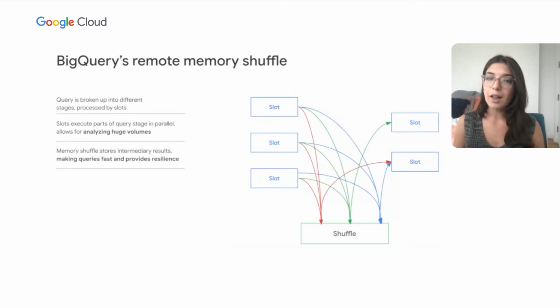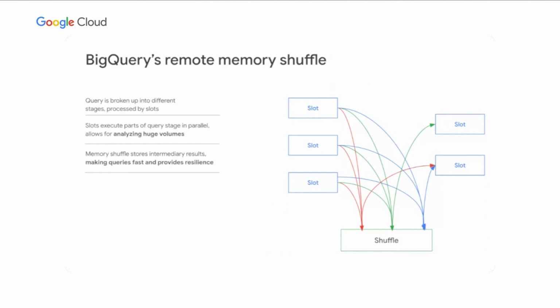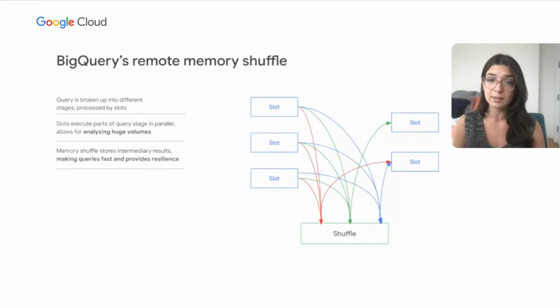So now let's go a little bit deeper into query execution. First, when you submit a query, BigQuery is going to break it down into different stages, which will be processed by those slots. Intermediary results are going to be written back to what we call the remote memory shuffle. Since data here is usually stored in memory, it's really fast for slots to read and write data from the shuffle. Now, each shuffled row can be consumed by slots as soon as it's created.